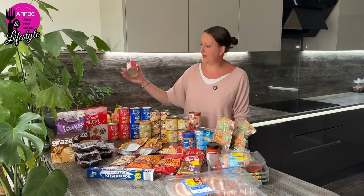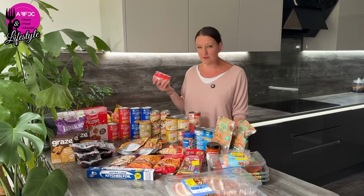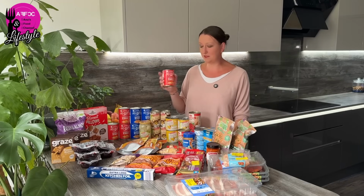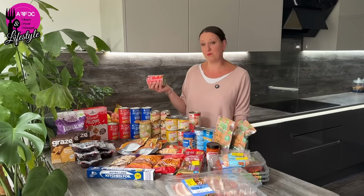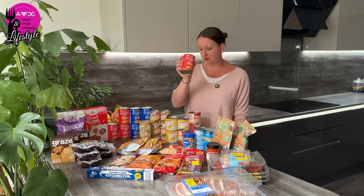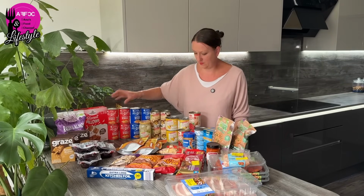Spaghetti hoops, okay, they're still 19 pence. And we're comparing this to Asda, who are meant to be really good for that sort of stuff. The Asda spaghetti hoops are 31p, so they've gone up by quite a lot. But for now, Tesco's is holding those at 19 pence. So that was that from Tesco's.